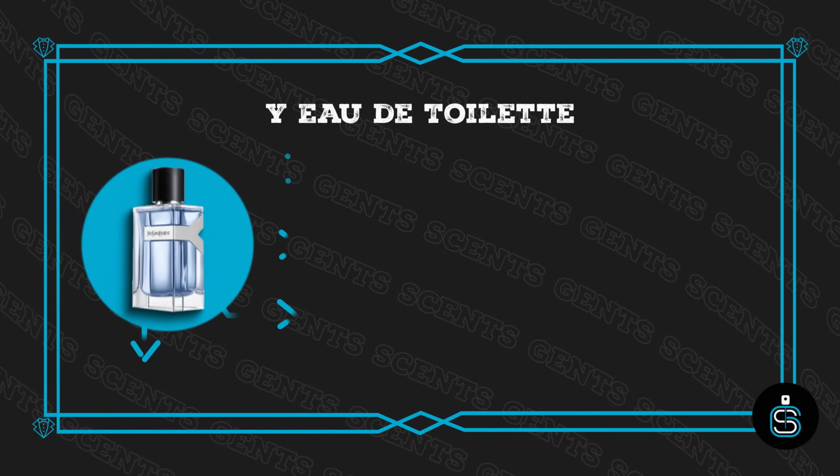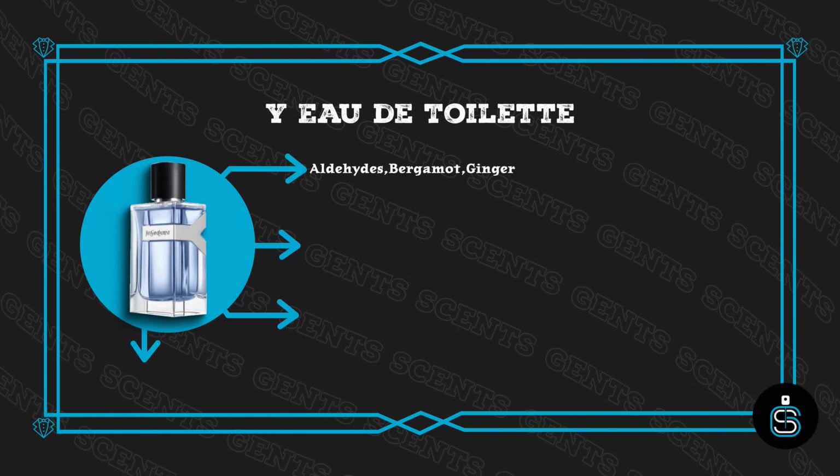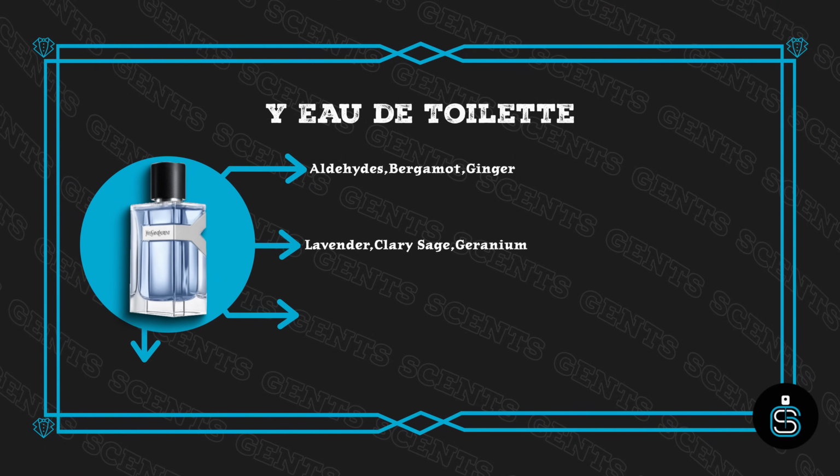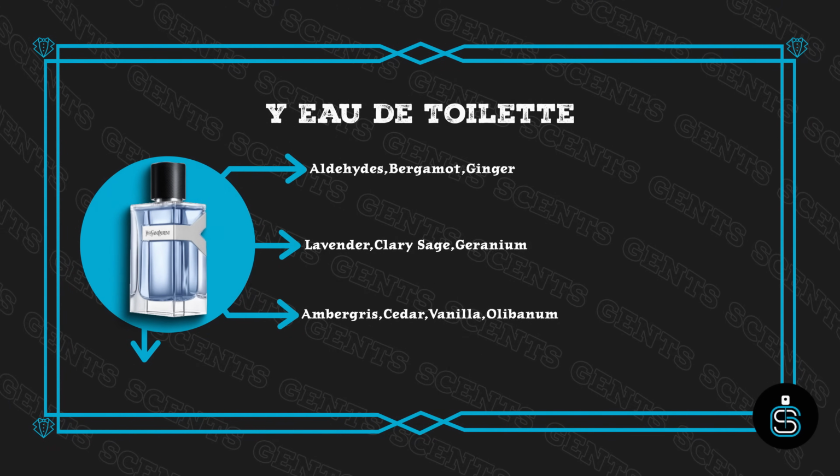So here is the note breakdown for Y Eau de Toilette. In the top, aldehydes, bergamot, and ginger. In the mid, lavender, clary sage, and geranium. And in the base, ambergris, cedar, vanilla, and olibanum.